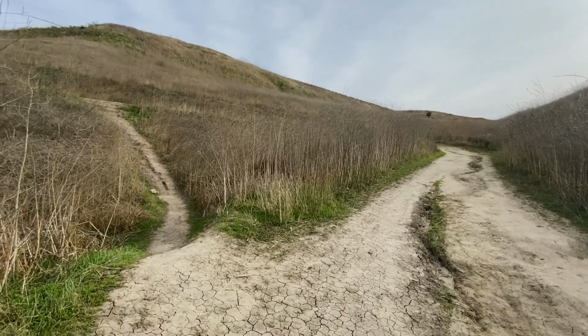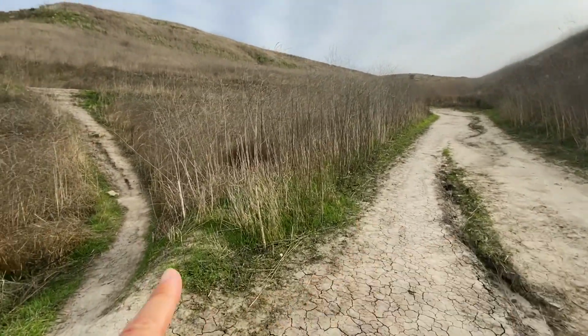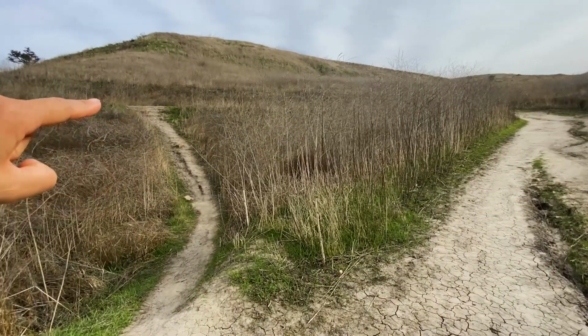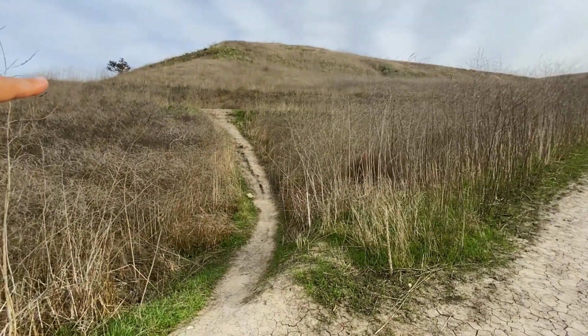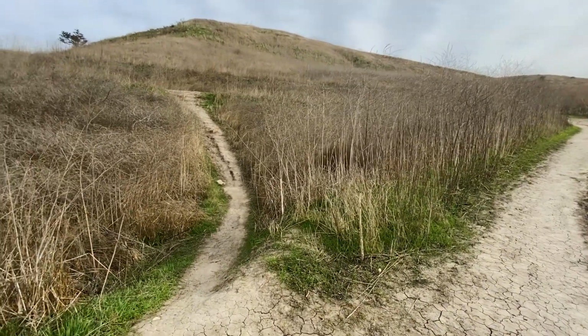We've come to a three-way junction right now, and that's more trails. We can go up here, and then we're going to finish off the hike by looping around this hill back to my car.